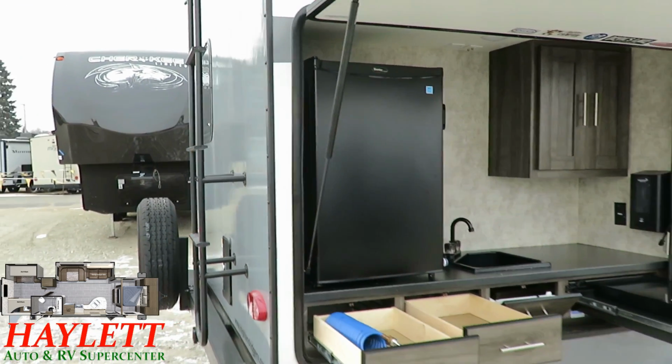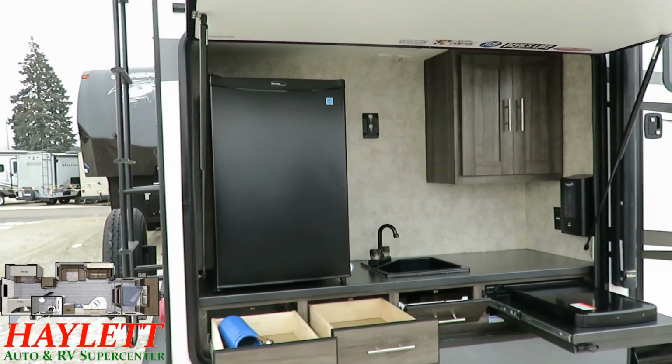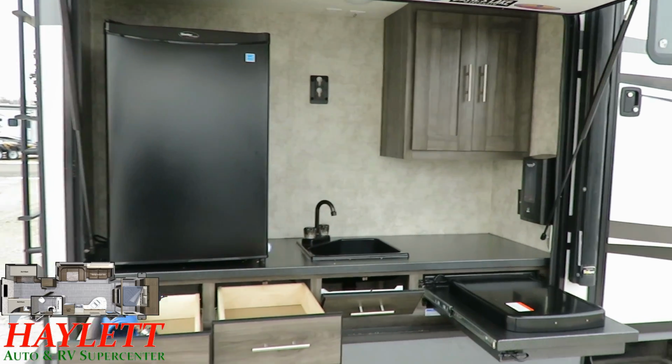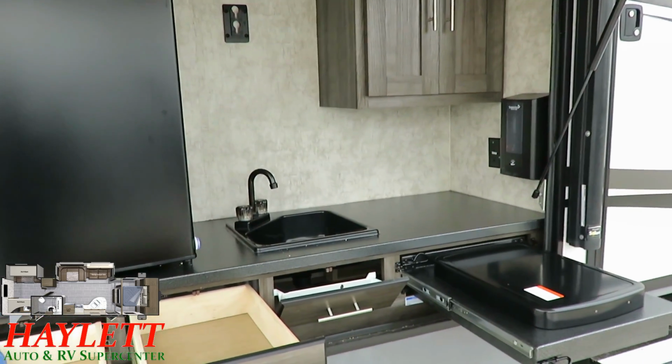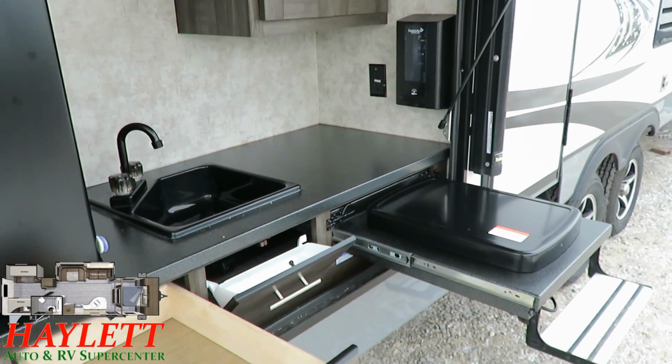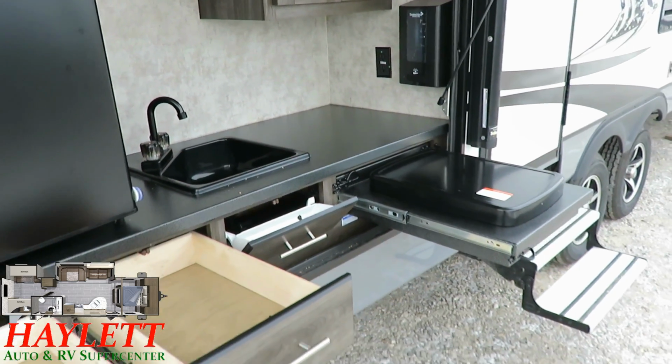Full-size outside kitchen. It does have TV hookups out here. You got your cabinets for your little spice rubs, storage, and whatnot. Larger outside refrigerator and a real sink with a real drain into a holding tank as opposed to a dog dish. Extra little outlets for appliances. You got your little burner cooktop on the side here.